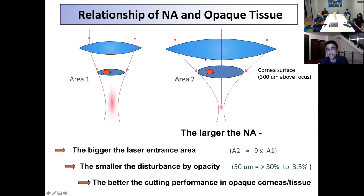However, if you have a laser that has a large numerical aperture, you can overcome the effect of the opacity in much more detail. And this math shows you the difference in a 50 micron opacity. It's 30% in a situation of a smaller numerical aperture compared to 3.5% with a large numerical aperture. So it gave us the idea, back in 2015, that you should be able to get better cutting performance in opaque corneas or tissues.